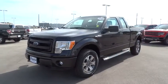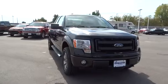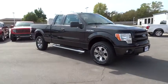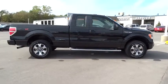The 2013 F-150. A Ford F-150 knows how to handle any situation. It's built to follow orders, no whining. This vehicle has less than 35,000 miles.